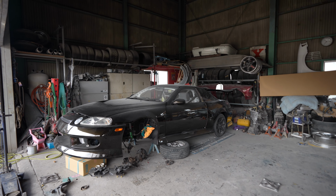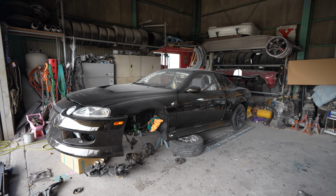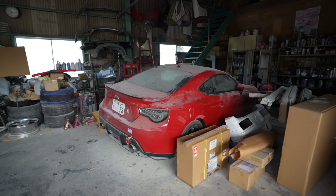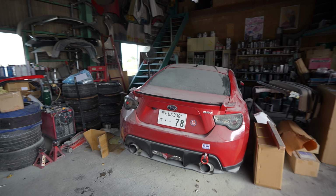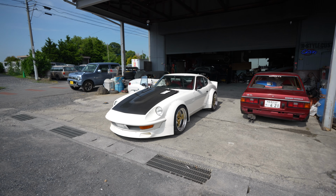So in the workshop here, there's a really nice Soarer getting some work done. Over on this side of the workshop is this BRZ, getting some panel work done here. So many cool things to be looking at in this shop.